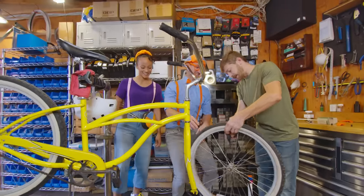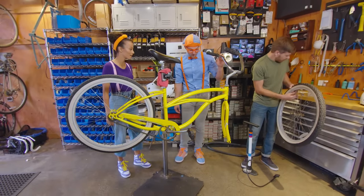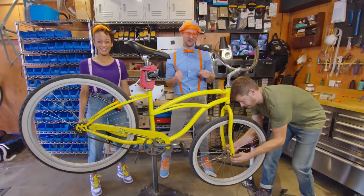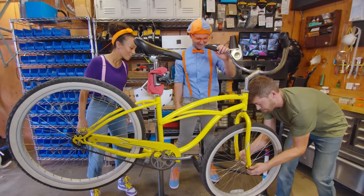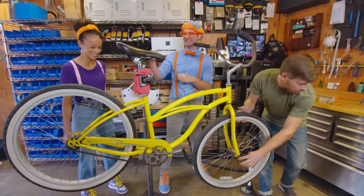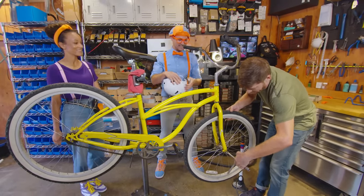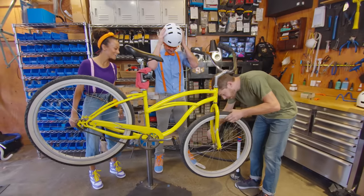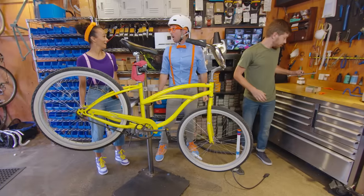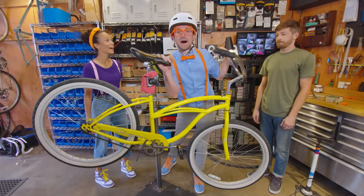So last but not least, you're going to reinstall this back onto the bicycle, so that you may continue your ride. Yay! I'm so excited to ride my bicycle again. There it goes. It is new. You are such a good mechanic, Dane. You did that so fast. And voila. Awesome. Thank you so much! Now I can ride my bike again!